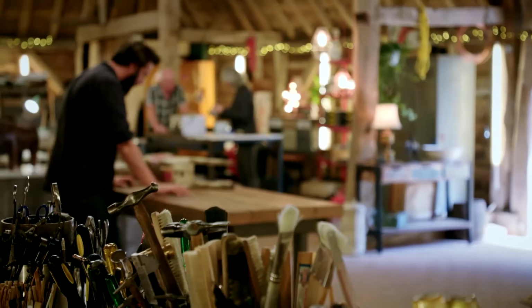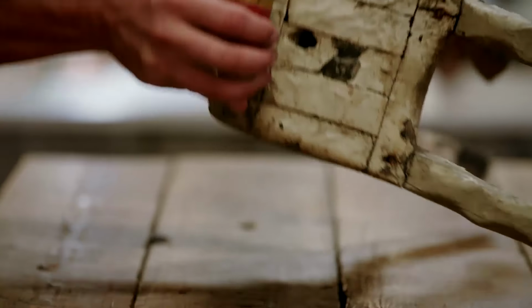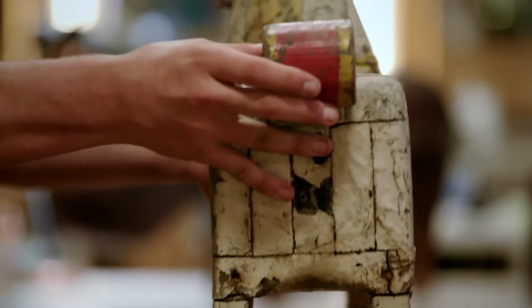The little carousel horse has been in the family for so long. It's the first time I've left him anywhere. I just feel really emotionally attached to this last piece of my dad's business.